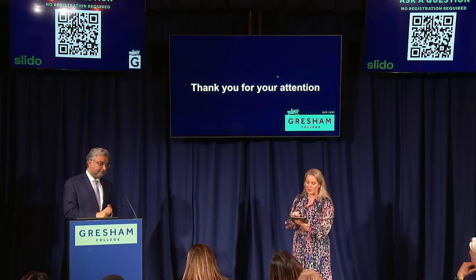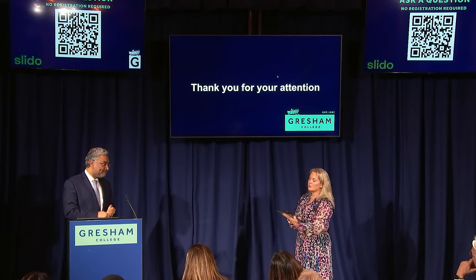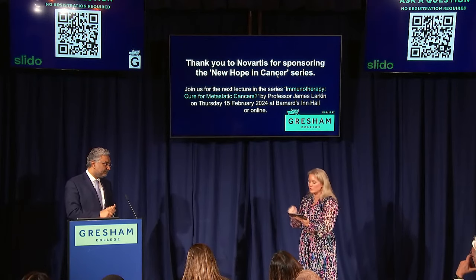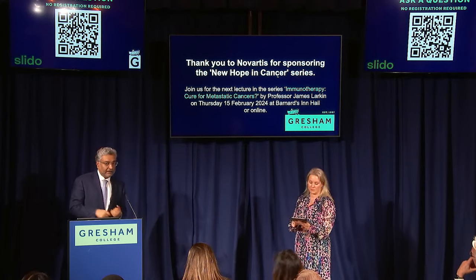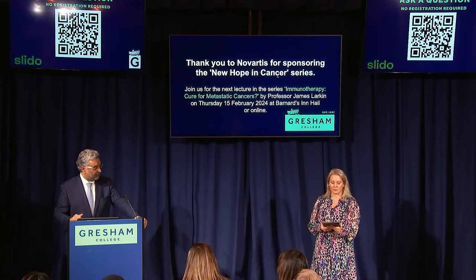So one of the questions that's been highlighted as popular is, do you believe there could be a risk of speeding up the development of treatment-resistant cancer through using the targeted treatment options? So is targeted treatment going to cause more resistance of the cancer?